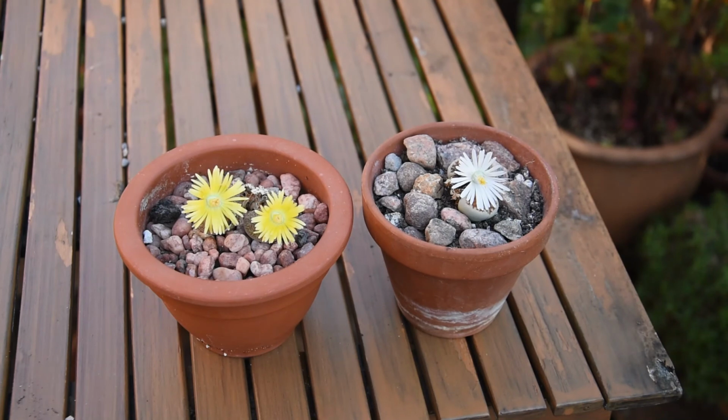This is about it. This is about everything I would like to share with you about my lithops. I'm so happy they bloom. They bloom every year, and every year I am looking forward to seeing them open. I am looking forward to seeing that they are indeed happy at my place.